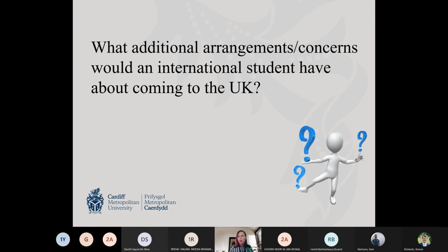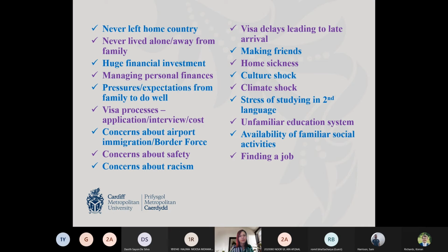But I think when it comes to traveling to another country, traveling to the UK as an international student, you probably have to make additional arrangements, and you'll have additional concerns because you're going to be coming for a longer period of time. There's different things to think about because you're coming for a reason, not for a holiday. Okay, so let's have a think about that next.